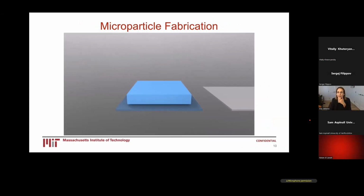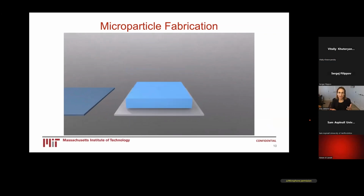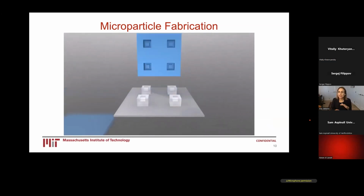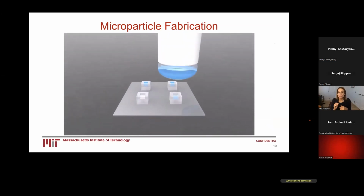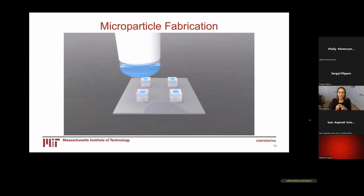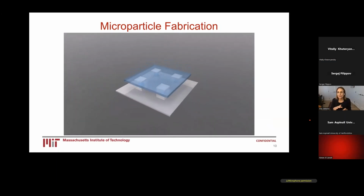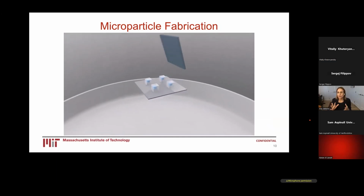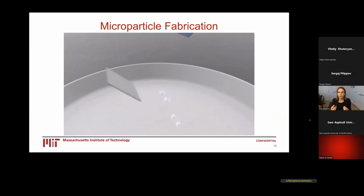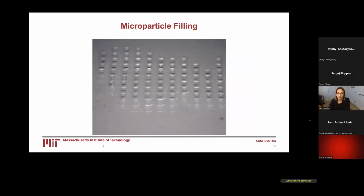So this is obviously a cartoon-based video, and it only shows 4 particles, but we do these in large arrays of hundreds to 1,000. So you can see how the bases are molded from PLGA, and then we have a piezoelectric nozzle, which can fill picoliter volumes. Again, these are quite small, in the order of a couple of 100 microns. And then the lids are aligned and sintered to the top. And once that is done, the particles are fully formed with the core holding the drug. The drug is formulated in there in dry format.